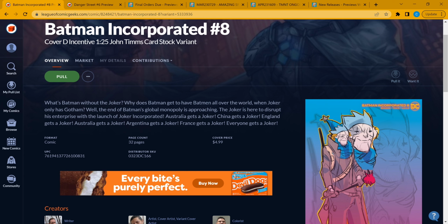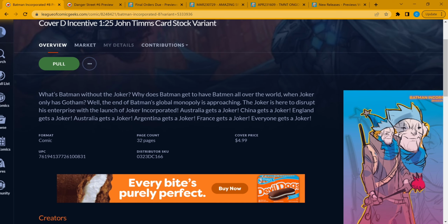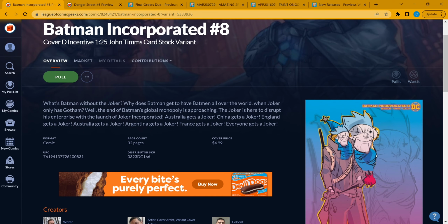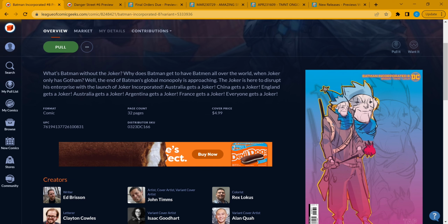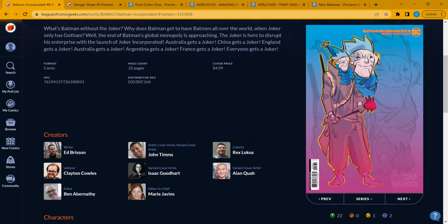Australia gets a Joker, China gets a Joker, England gets a Joker, Australia gets a Joker, Argentina gets a Joker. I was thrown off because they said Australia twice in the solicitations. Alright, well, Australia apparently gets 2 Jokers. France gets a Joker. Everyone gets a Joker. So there you go. Batman Incorporated number 8.